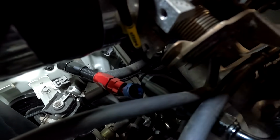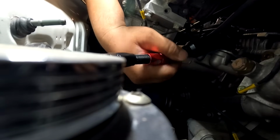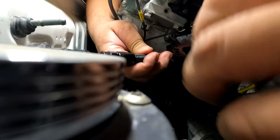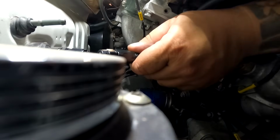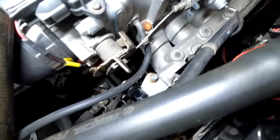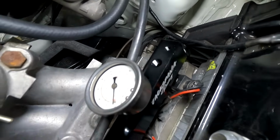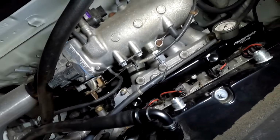Okay, let me use both hands here. So that is our new feed system into our fuel rail. -6 feed line going into our filter right here under the throttle body, going into the fuel rail all the way, and then the regulator should be coming out right there, which I still need to get and put on. But other than that, I can put my breather lines back on. So let's go ahead and get that installed.